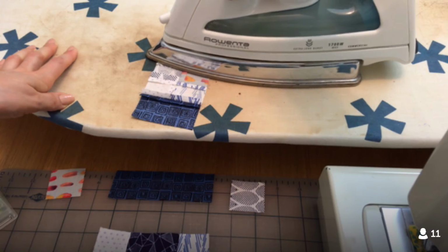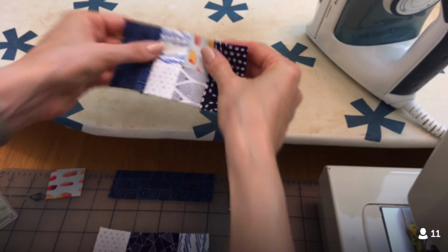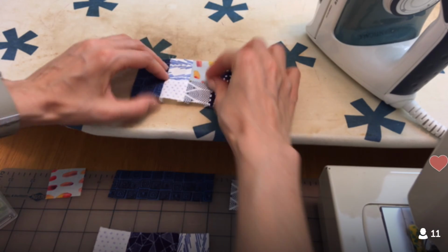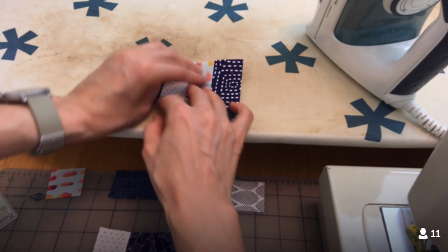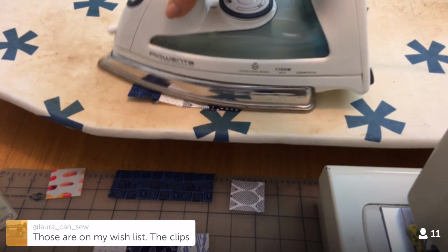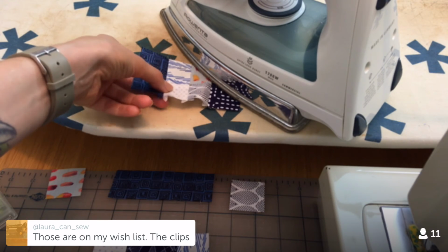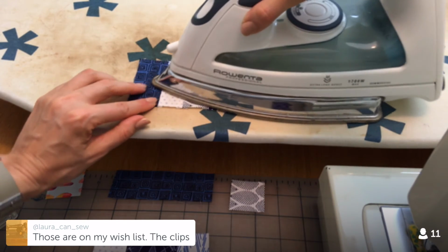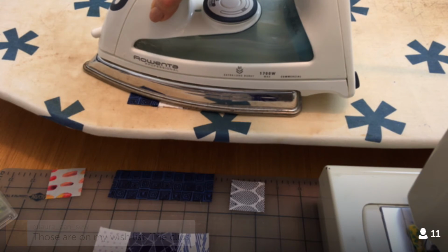All right, I'm going to just flip this around and give it one more good press on the front. Just making sure that these seams are flat, so I'm not crinkling them. There we go. Oops, I think this one's not quite open in the back. There we go. All right. The clips, yeah, they're kind of awesome.